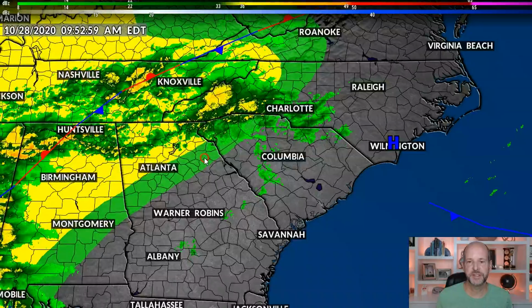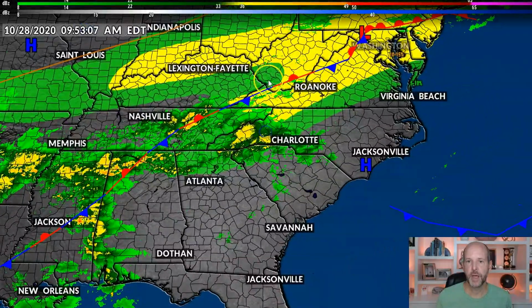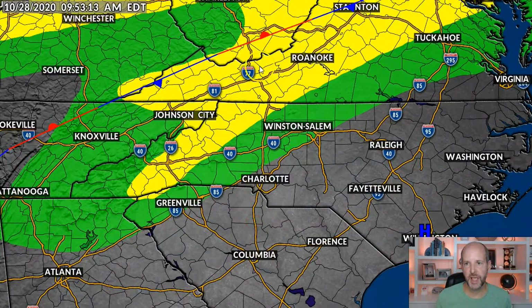So this is today's flash flood outlook, and you can see the area in yellow highlighted there. That's the medium risk, and the green is the low risk. Let's go to tomorrow, and I'm going to turn off the radar so it's not in the way. But you can see the mountains is the area we're watching. So this is the heavy rain outlook.